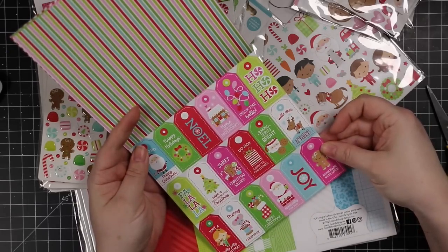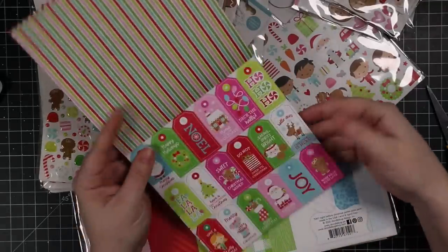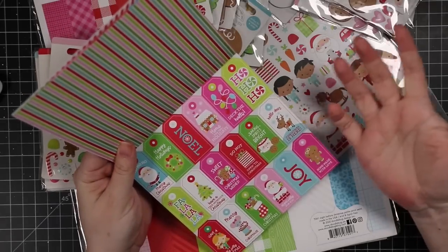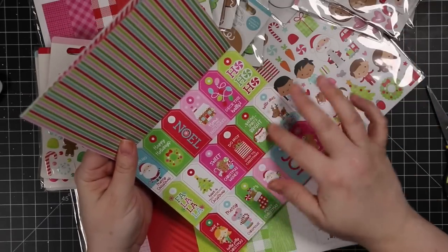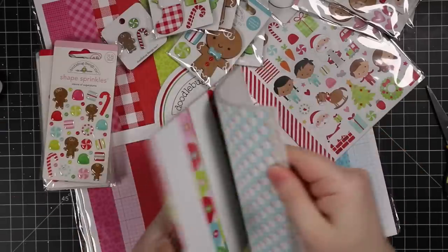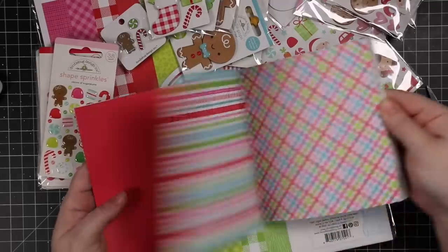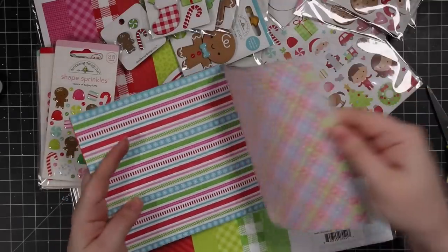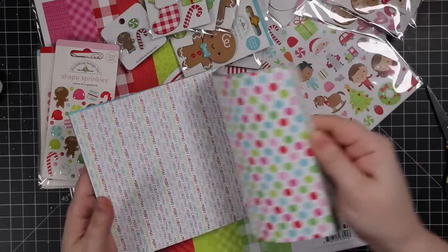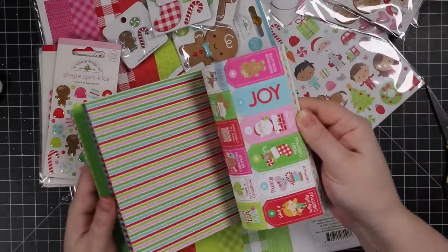They're really cute. I like how they're even on the back, so they're perfect. I might actually have to cut these apart just to use on my kids' Christmas gifts, because this is so much quicker and easier. You know, slice. Anyway, super cute. Super duper cute. I'm going to end up needing a whole other room just to store my DoodleBug stuff in, because I have been hoarding it for years.